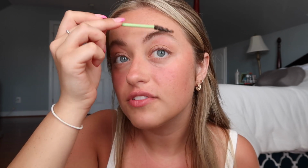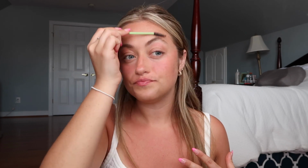This is just a random spoolie, has nothing on it, but I feel like a lot of people's makeup these days, people have been using cream-based products rather than just powder-based products, which is one reason why I love the Rare Beauty. So I just brushed my eyebrows up. I don't do anything other than that with my eyebrows.